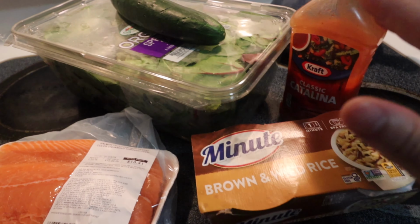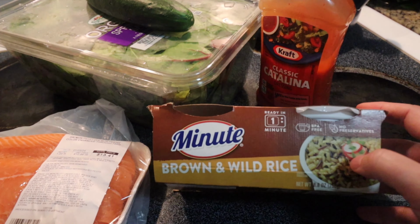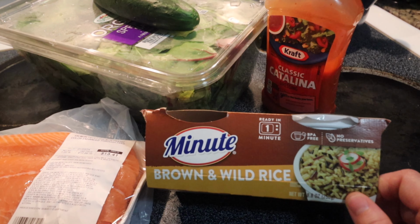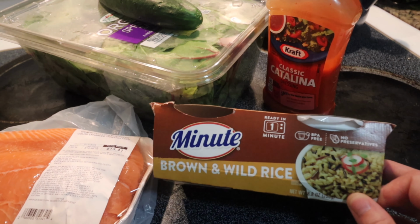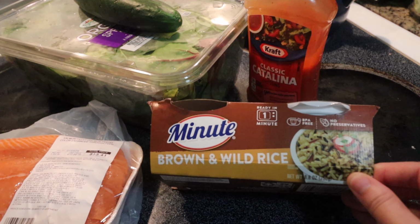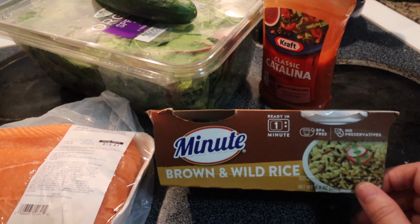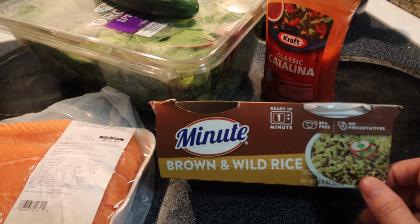gotta do. Lastly, I'm gonna round it out with one of these little brown and wild rice cups. I thought I didn't like brown rice, it's just that I didn't know how to prepare it, and I'm still not great at it. So typically I'll get these little like minute cups, which again, we're microwaving in plastic, not my favorite thing, but this way I know it's going to turn out good. It's actually really good, this brown rice.